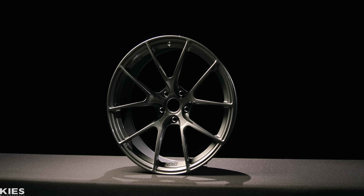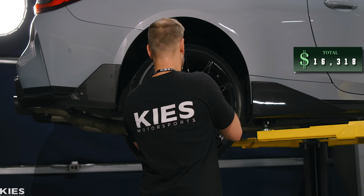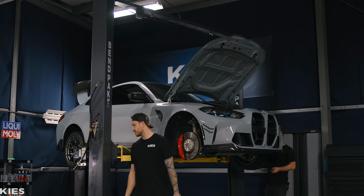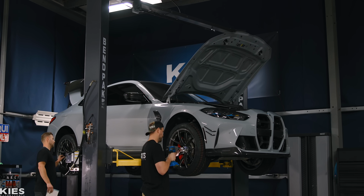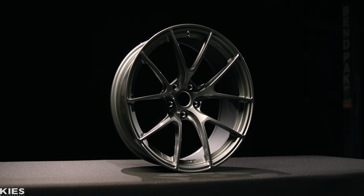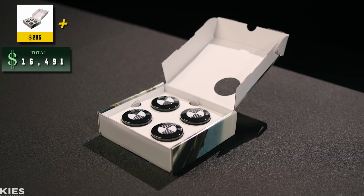All right, it's time to add Edwin's brand new Apex forged wheels. Let's throw them on. The wheels are on. These are the Anthracite VS5RS. These are 19 by 10 square, and I think they go really well with the Brooklyn Gray, but they're not complete without floating center caps.